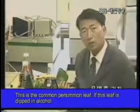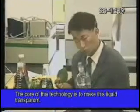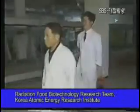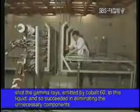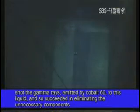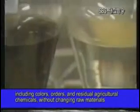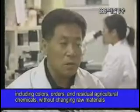This is the common persimmon leaf. If this leaf is dipped in alcohol, it becomes a black liquid like this. The core of this technology is to make this liquid transparent. Radiation Food Biotechnology Research Team, Korea Atomic Energy Research Institute, shot the gamma ray emitted by cobalt-60 at this liquid, and so succeeded in eliminating the unnecessary components, including colors, odors, and residual agricultural chemicals, without changing raw materials.